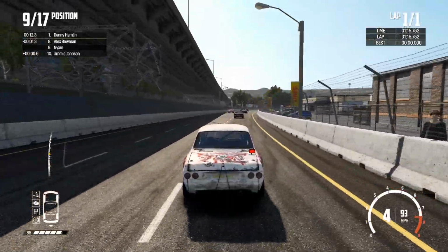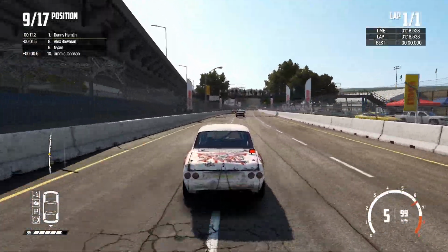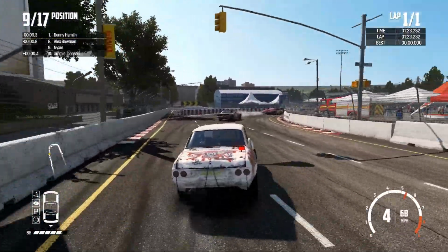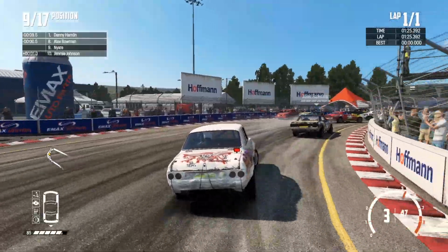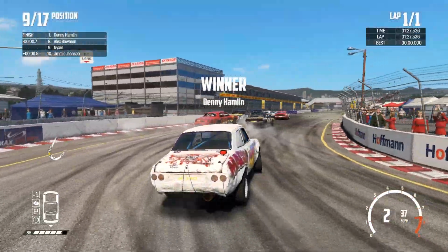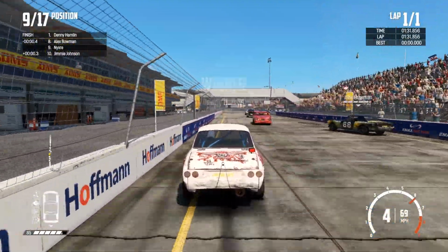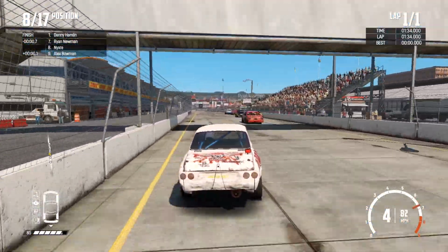Coming down the long final straight, you're going to see that we have a very heavy braking section here right before the hairpin. Plenty of room to make a mistake, as you're going to see I'm actually going to brake a bit too early this time, but fortunately it's actually going to work out in our favor because we don't lose any positions. Can't say that's going to be constant for the rest of the series. And we actually managed to pass Alex Bowman right here coming to the line.